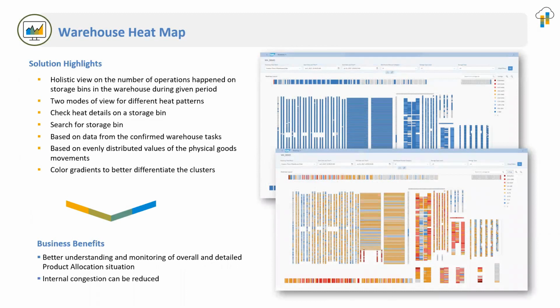And so when you start to do that analysis and you see that there are perhaps opportunities to improve, one of the other tools we offer is a warehouse heat map. This heat map could show you that if you had an optimization that suggested 20 minutes of savings, and in reality, the warehouse workers ended up not realizing that 20 minutes, you can do an assessment with the heat map.